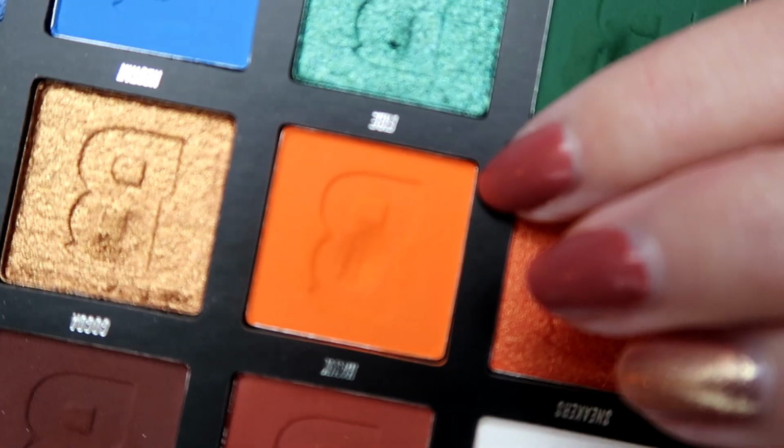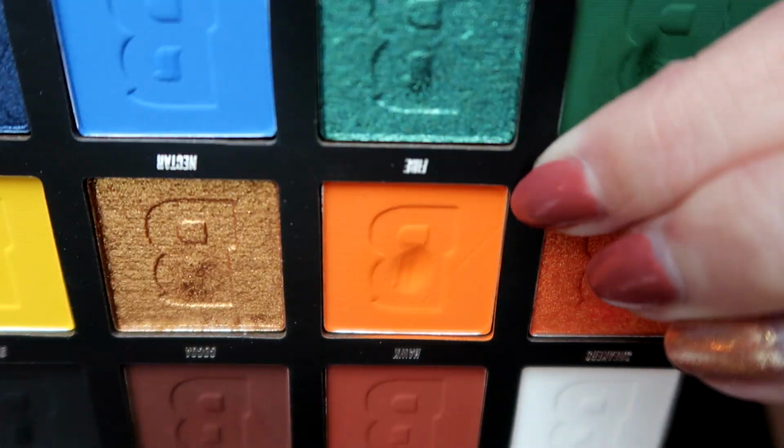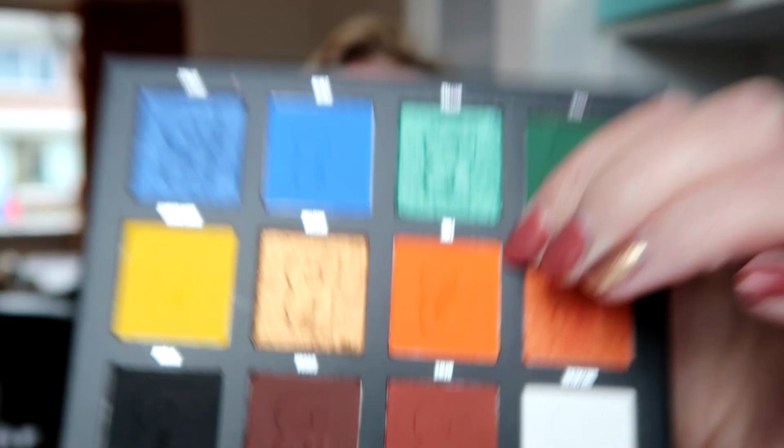The next shadow is Orange Shadow Matte. So I'm working on the shade Fire, which is right here. You can see a dip starting to form. I was really hoping that I could hit pan on this, but I'm not quite there yet. I'm wearing it today. I've toned it down with a different shadow from this project that we're gonna check out in a second. And then I've put a different shimmer over top of it so it's not super brightly orange.